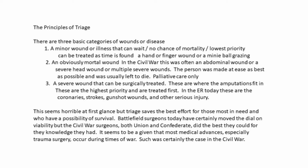A severe wound that can be surgically treated is first priority. These are where the amputations fit in. They're the highest priority and are treated first. In the ER today, these are coronary strokes, gunshot wounds, traffic accidents, other serious injuries. It seems horrible at first glance, but triage saves the best effort for those most in need. And that's a good definition of triage, and who have the best possibility of survival.